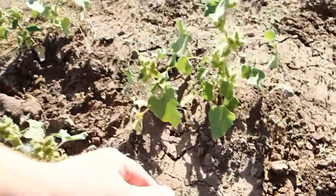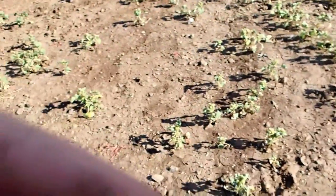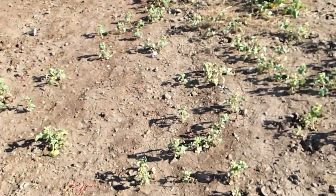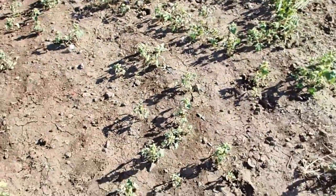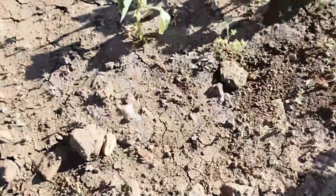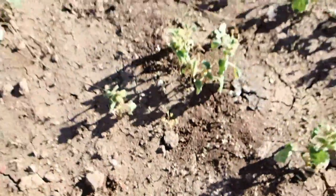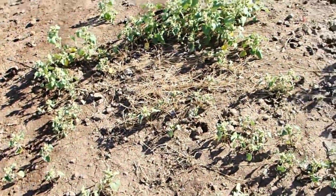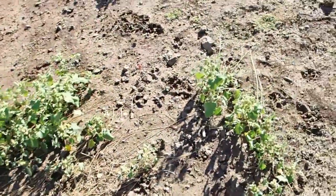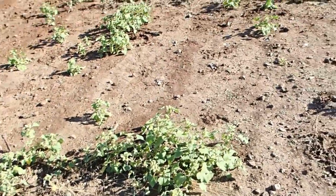Can't tell what that is. So there is a lot here. So I'm gonna keep looking. But yeah. Small piece of petrified wood. This is a cool little spot though. I'm going to keep looking, and we'll show you some more here pretty soon.